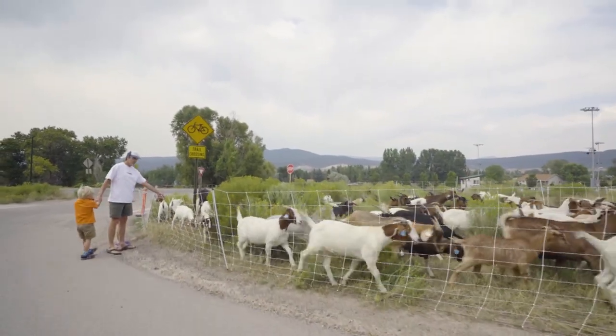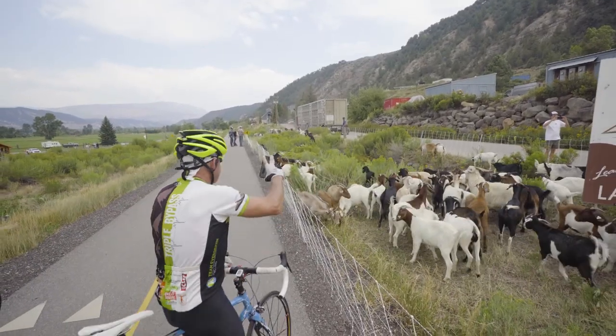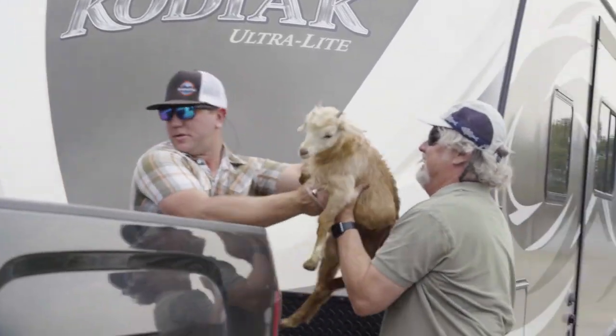If you have goats out here, people come to you and they want to talk to you about them and what are they doing and why are they here and all sorts of things. People ask me every day, when are the goats coming back? So it's a good opportunity to engage the community.